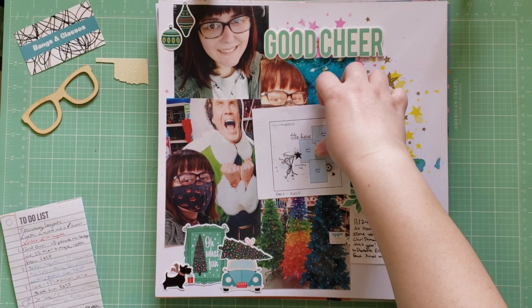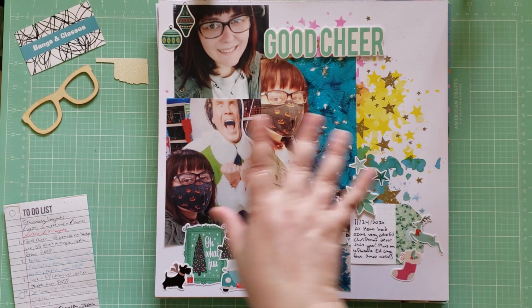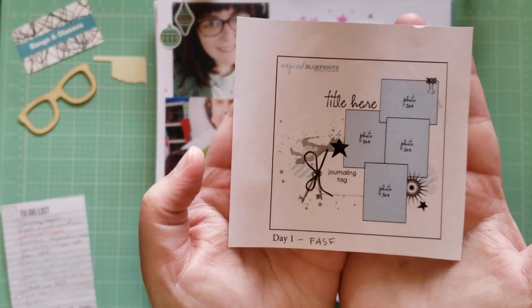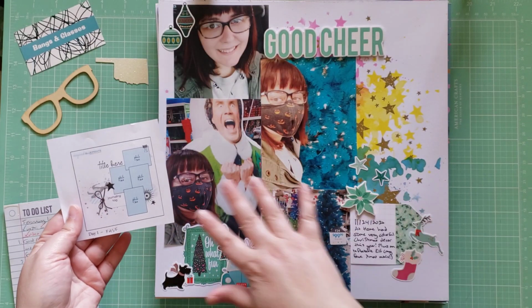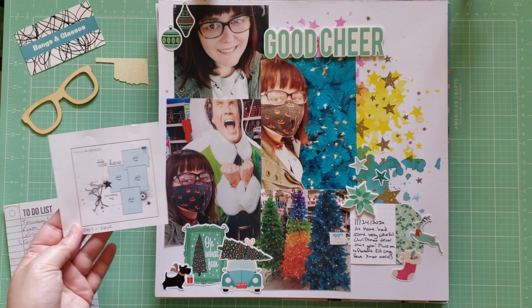So this layout is called Good Cheer, and you can see it's a kind of Christmassy themed layout. This is me doing some Christmas shopping in November of 2020. I did use a sketch from Follow a Sketch February. This was from day one. So this is what it looked like here. I followed the sketch pretty closely. I just kind of reversed the way things were facing.